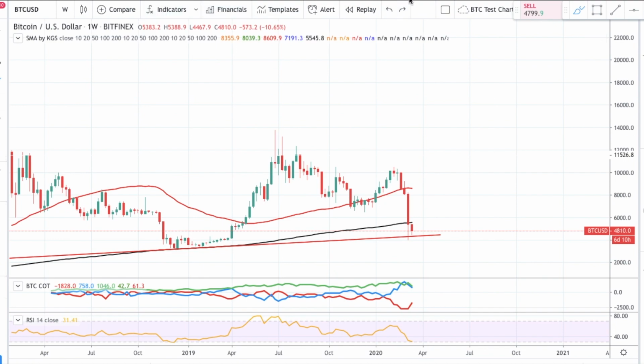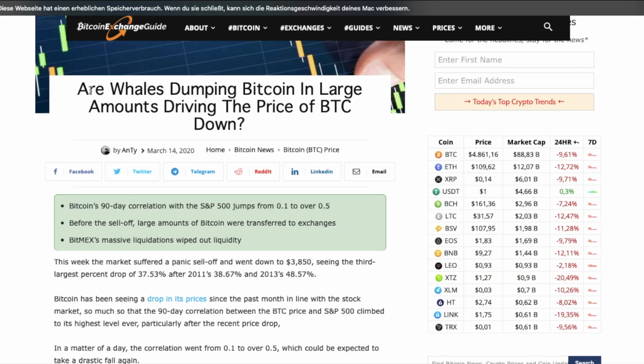What I actually wanted to show you was, I read an article where it stated that whales are dumping Bitcoin in large amounts, driving the price of Bitcoin down. I read this article and I saw it: Bitcoin's 90-day correlation with the S&P 500 jumps from 0.12 to over 0.5.